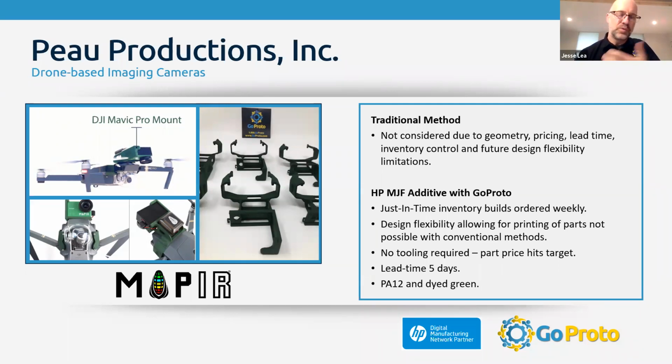Once we manufactured this product, I spoke with the owner of the company and asked him some questions about how he's using this technology. You see up in the upper right it says traditional method, meaning injection tooling or machining, I guess we could say. He said it was not considered due to the geometry, pricing, lead time, inventory control, and future design flexibility. So basically, he was taking advantage of all these things that 3D printing brings to the space.